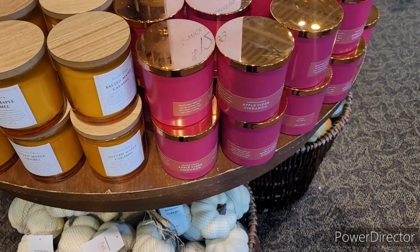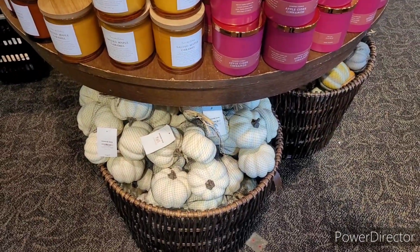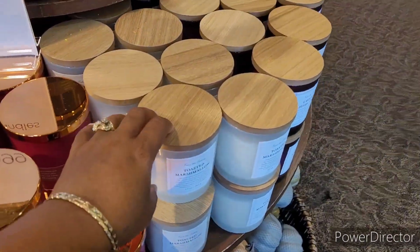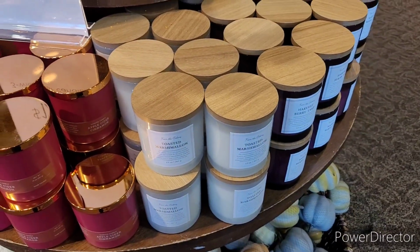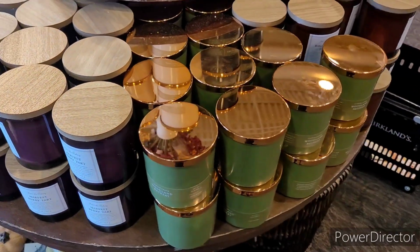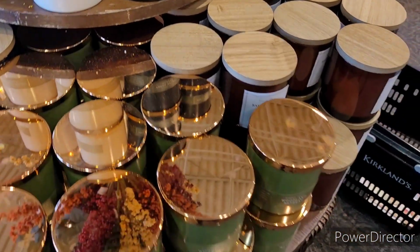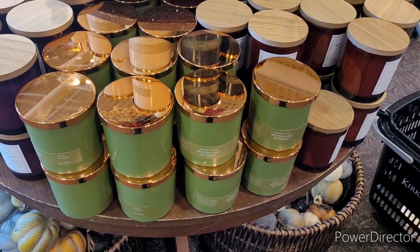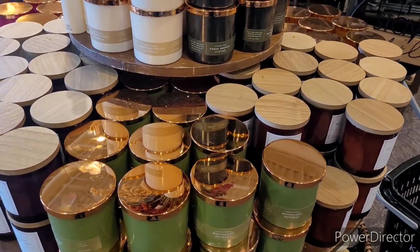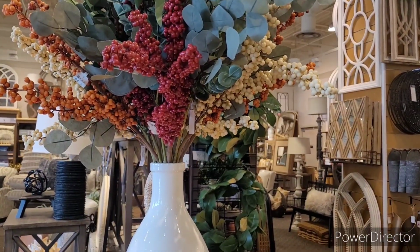Let's see, apple cider cinnamon. There you go. Sign right there, $12.99. I don't know how I missed that coming in. Toasted marshmallow, harvest berry tart. I still have some from last fall. Woodland treat. Mahogany woods and vanilla. I'm not sure which ones I want. I'm gonna have to do a sniff test momentarily. But I wanted to show you all this other vase that they have right here, which is so pretty.